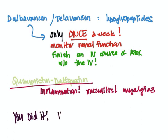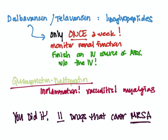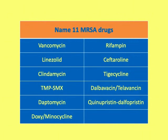And that's it. Now you have the entire armamentarium for MRSA. Commit this to memory for the next infection you see. Are you ready for the next set of rounds? Drugs that cover... To be continued.